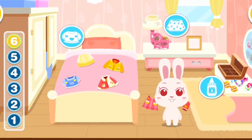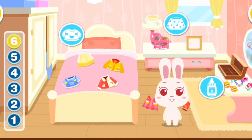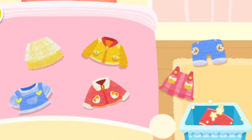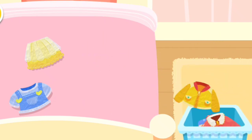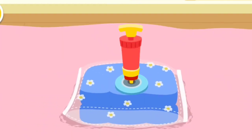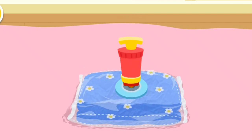I'm Momo. The bedroom is a mess. Let's clean it up together. The bed is a mess. Let's tidy it up. The quilt is so big. It needs to be compressed before being put in the closet.